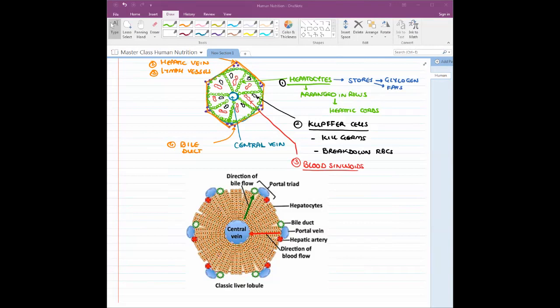What is a portal vein? A portal vein is the one which is going to connect the stomach and the intestines with the liver. It starts with a capillary, it ends with a capillary. That is your hepatic portal vein.